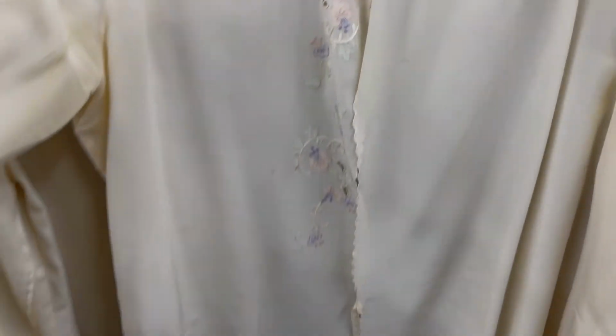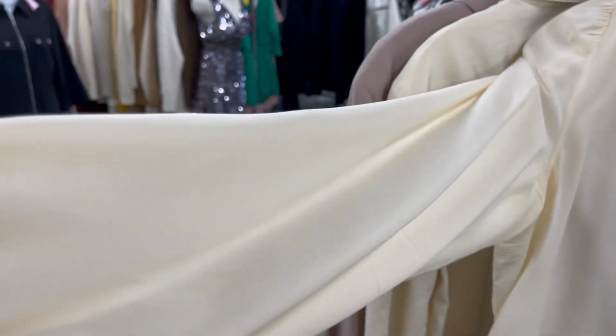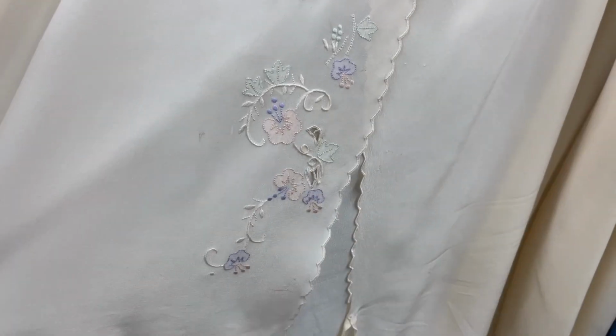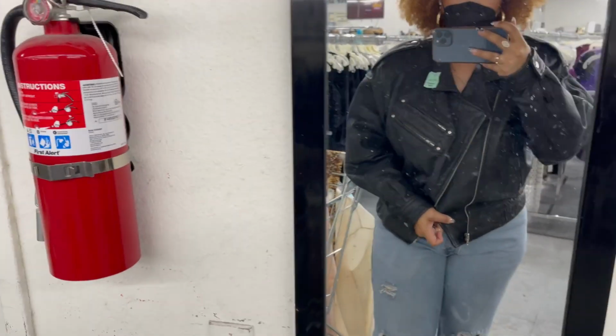I thought this silk top was super cute and whimsical. I loved the little dainty details on it, and it was only $3.99. I thought that was such a great deal, but it just was not my size, so I didn't even want to waste my time. And then I did end up trying on the leather jacket and seeing it wasn't quite what I was looking for.